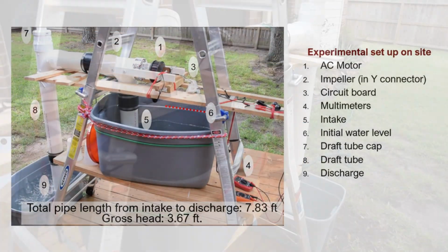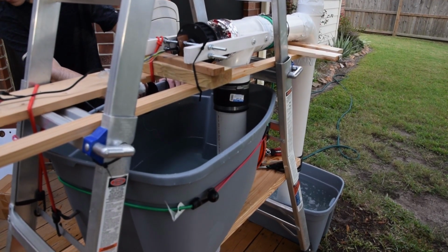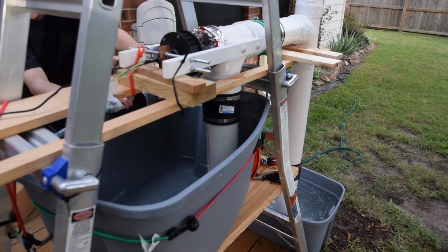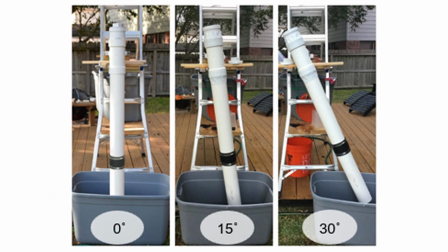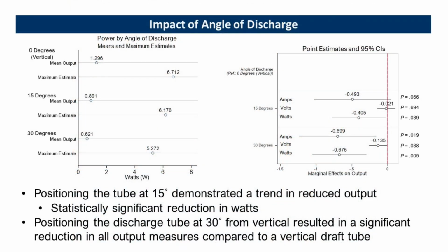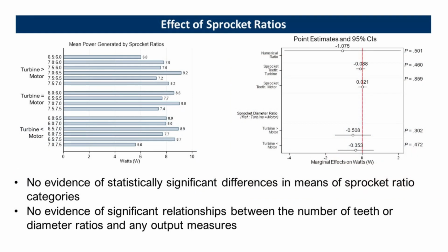Under proof of concept testing, the prototype's average power output was equivalent to about 4% of a rural household's energy consumption. However, testing conditions limited the prototype's ability to reach peak energy production. In terms of angle of discharge, paired t-testing and simple linear regression demonstrated that increasing deviation from vertical negatively impacted power output. Conversely, no association was seen between energy output and the number of sprocket teeth or the ratio of sprocket diameters used on the turbine shaft and external motor. These tests were all conducted using controlled conditions in my backyard in Houston, Texas.